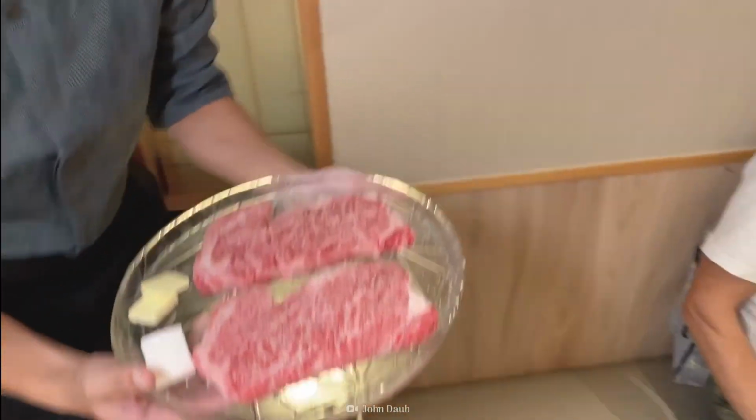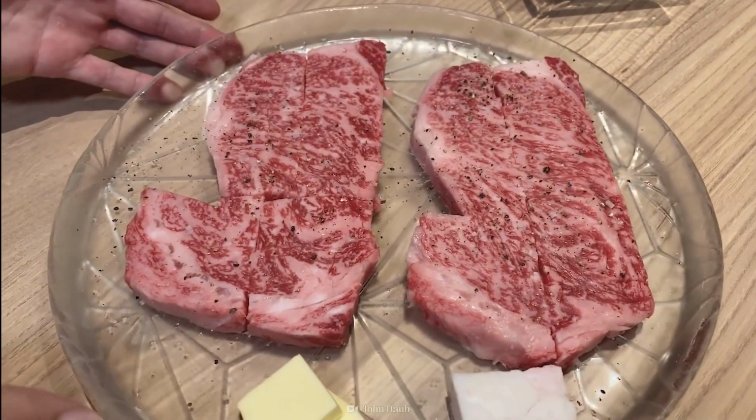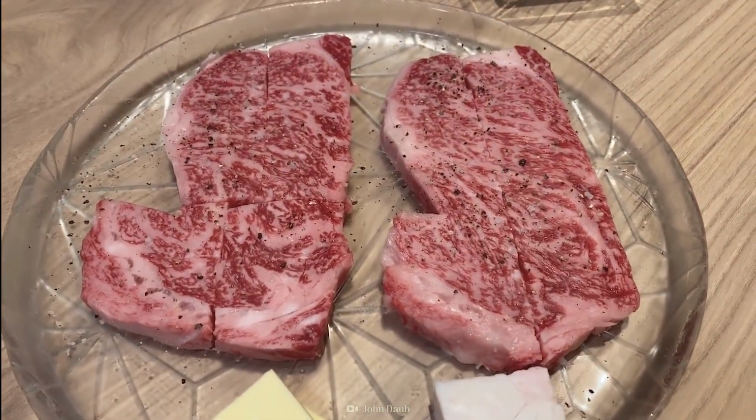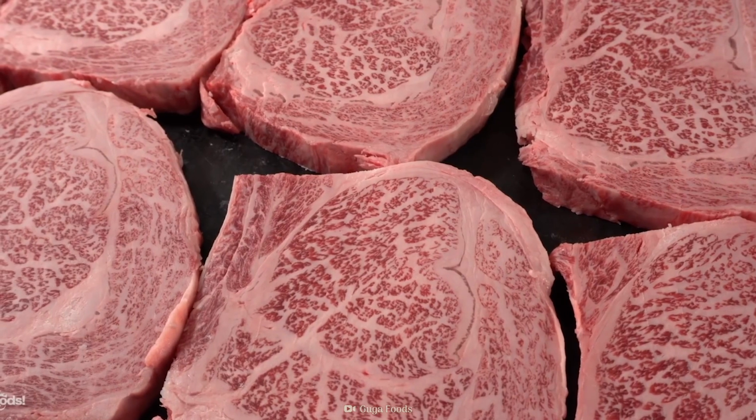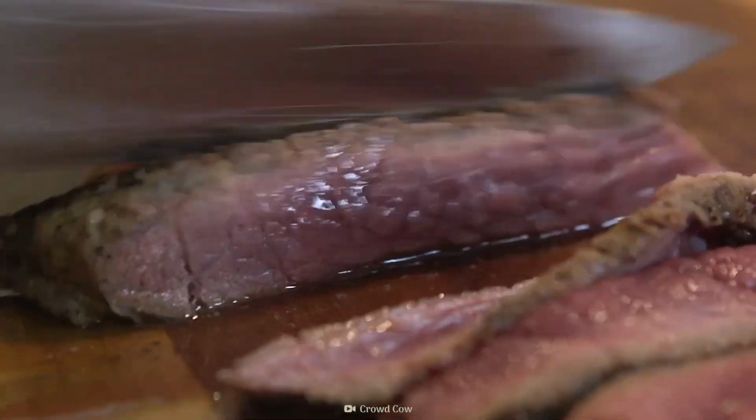And with this small supply, the cost for a 280-gram Kobe ribeye steak reaches $349. Okay, that sounds impressive. But is Kobe beef really all that different from your average top round steak?